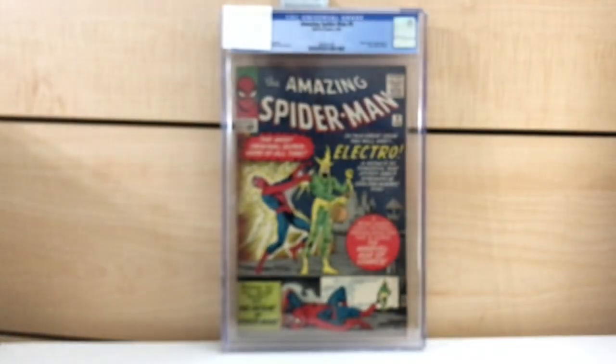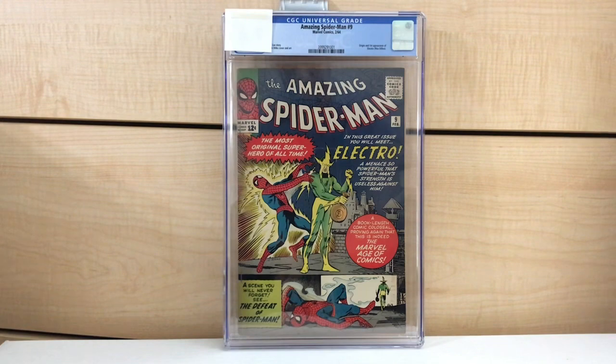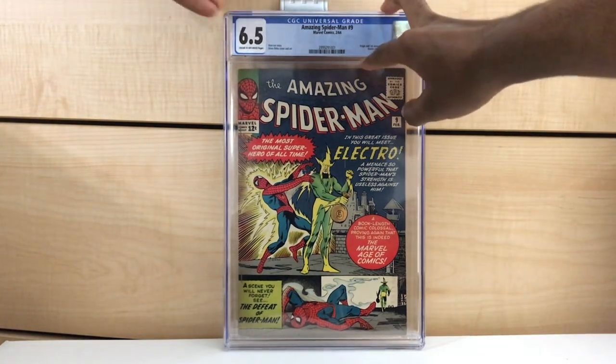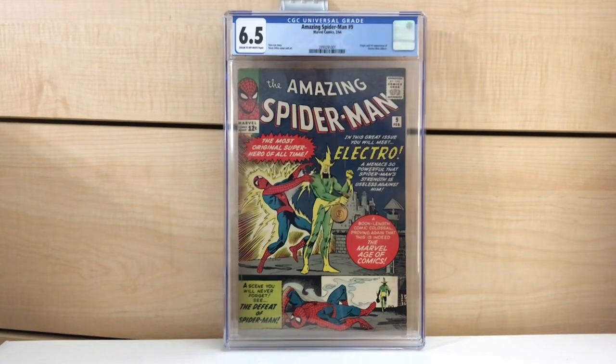I couldn't wait to get this thing graded. And it came back at a 6.5. Came back at a 6.5. You know what? I'm fine with that. So cream to off-white pages. All right. What's next?